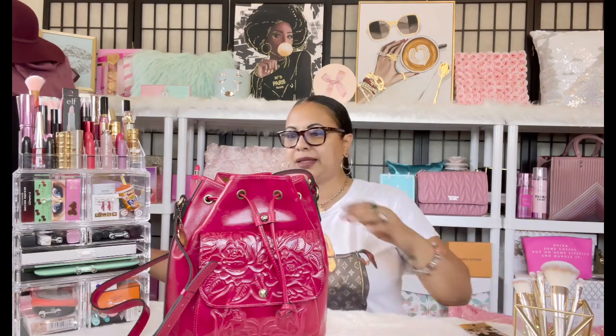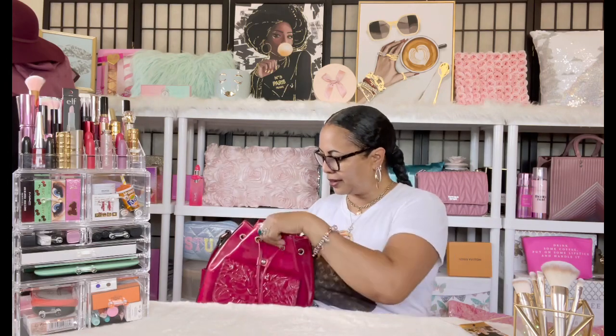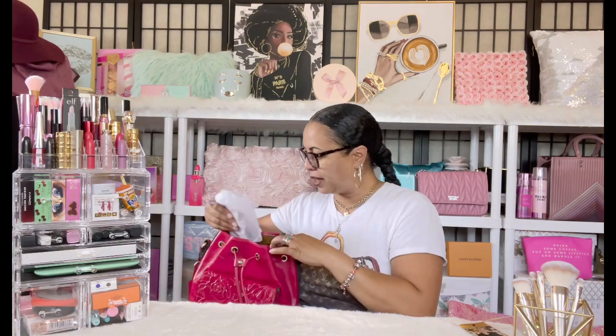So yeah, that's everything. Let me show you guys what the interior of the bag looks like. I'm going to take that tag off and take out the stuffing so we can appreciate the inside. She also came with her lovely dust bag. Oh, I almost forgot one of the best parts. I almost forgot that until I went inside.